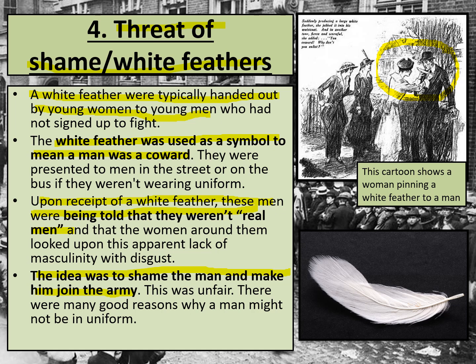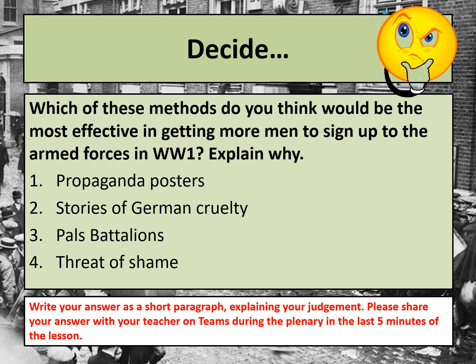So there is an example of this being used, and although this wasn't necessarily enforced by the government, it is something that society did to push upon men to fight in the First World War. So there are 4 different reasons for why men were forced to sign up at a time of voluntary recruitment. Well done for making your notes today, Year 8.